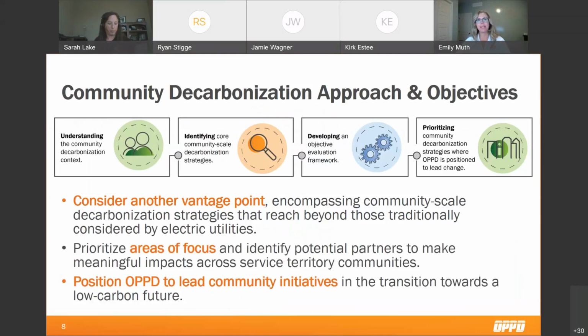I'm happy to be here. My name is Emily Muth. I am the Sustainability Coordinator here at OPPD, and I also have the pleasure of leading this community decarbonization study as part of the overall Pathways to Decarbonization study.